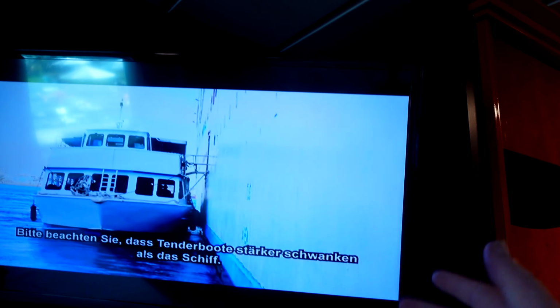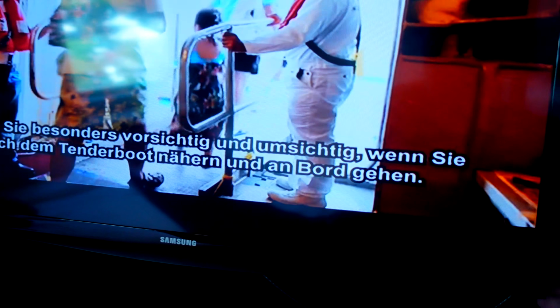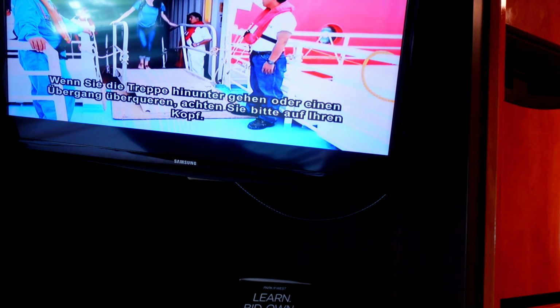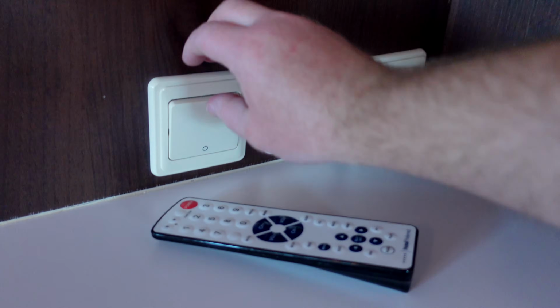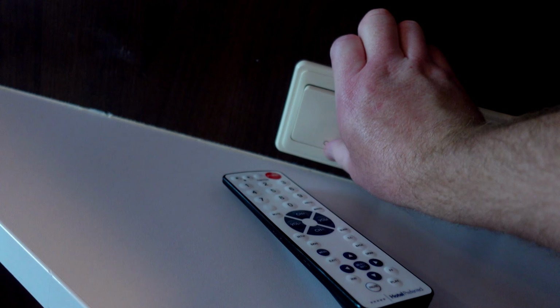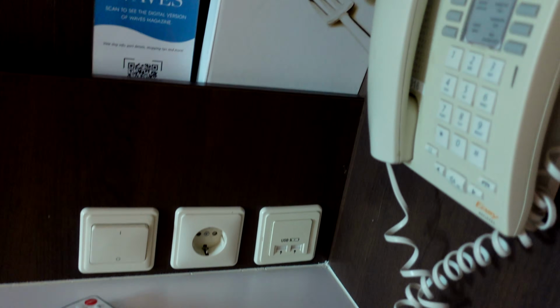It's like 2001, 2024. Interesting. But decent sized TV. Again, it's an older ship, so you're not going to have the giant smart TVs like you're going to have on ships like, say, the Aqua or the Luna. But here we go with some of the light switches here for the rest of the cabin. They have a European plug and even some USBs, which is nice. So they are sort of getting with the times.